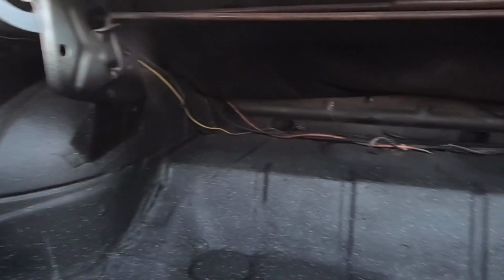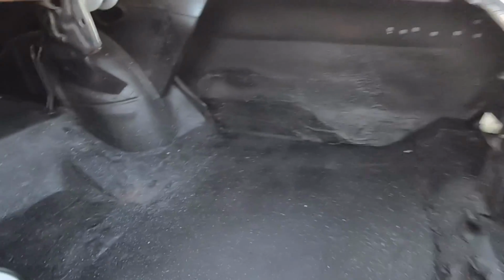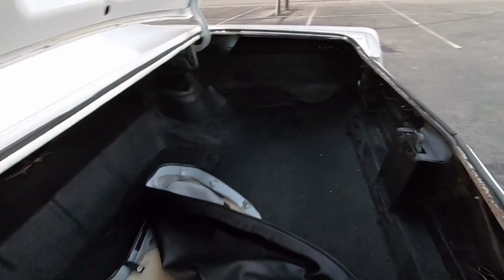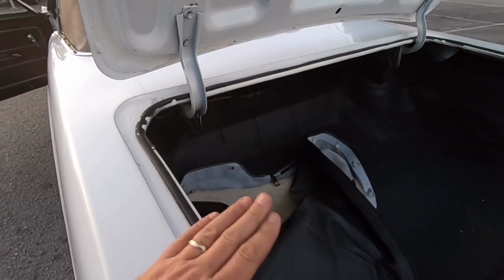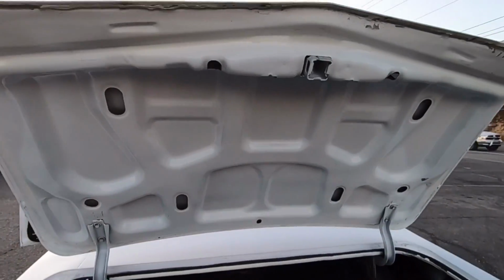You got your boot for your top. The trunk looks really dry. It's in good shape back here. Trunk's in good condition. The seals around the trunk are nice. That probably helped keep all the water out. Trunk lid looks good.